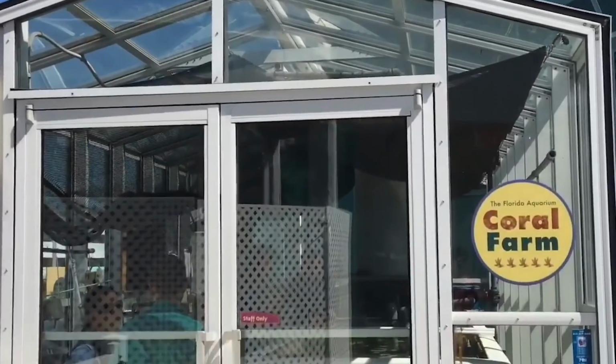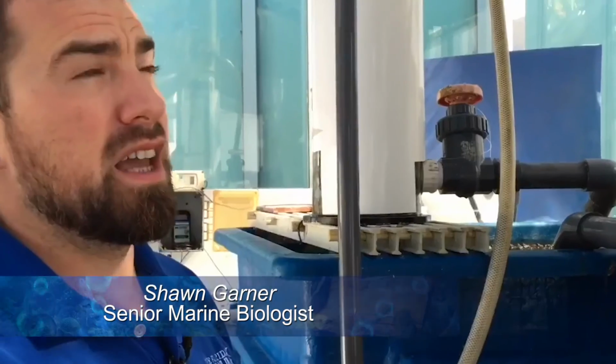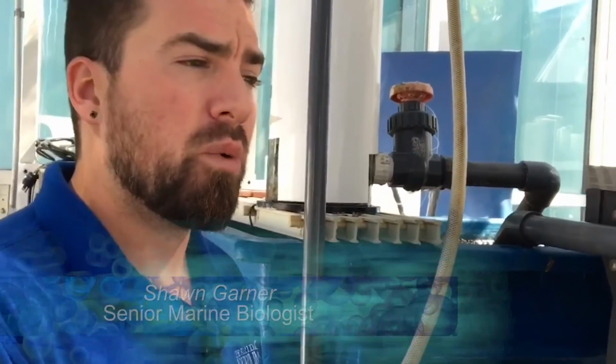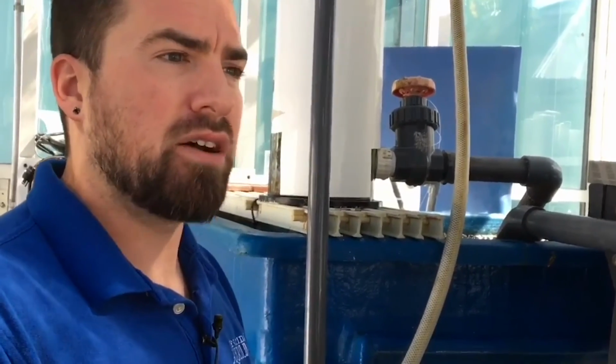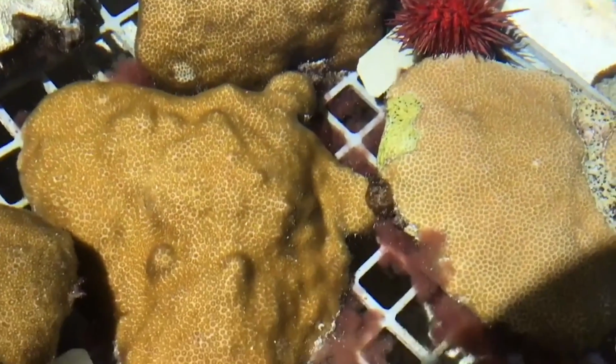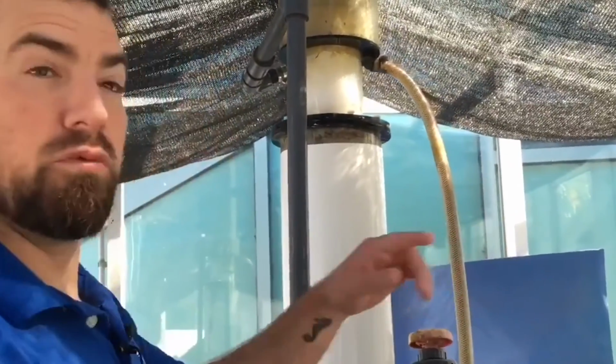We are on the top floor of the Florida Aquarium in direct sun right now. It's really hot in here and it's really bright in here. Well, the corals need it. They have algae that lives inside of it that gives the coral their food. So besides really good lighting, they also need really clean water.